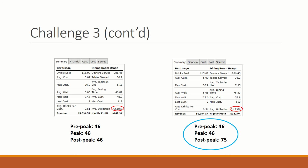51.73%, but we can think of it as giving more time to the customers at the end, where there is no rush hour, which will build us brand loyalty and more engagement, and will provide the customers a better experience at this time when the restaurant is not busy. So this is the decision that I took: pre-peak 46, peak 46, and post-peak 75.